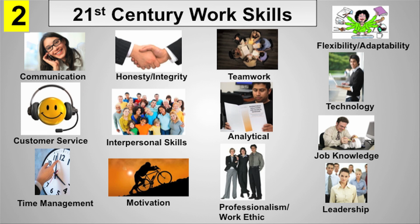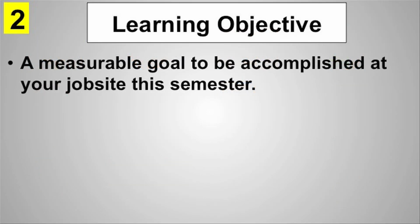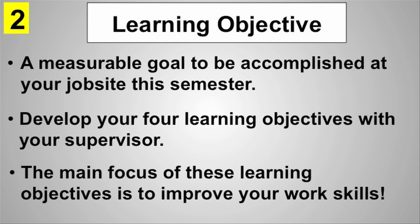we are ready to talk about learning objectives. What is a learning objective? A learning objective is a measurable goal to be accomplished at your job site this semester. You're expected to develop the 4 learning objectives with your supervisor. The main focus of these learning objectives is to improve your work skills.